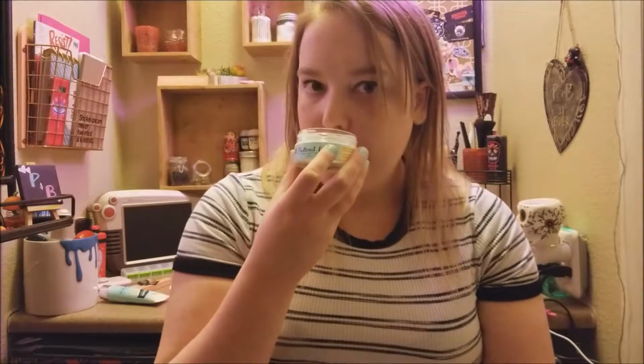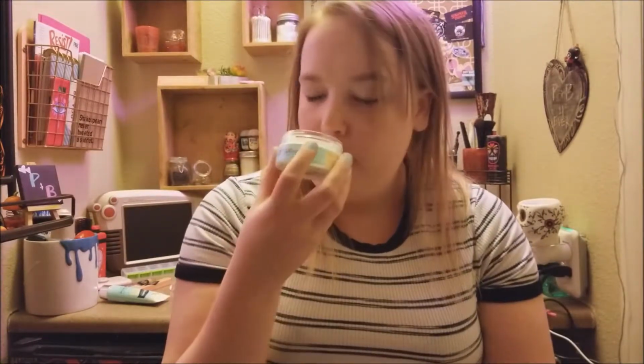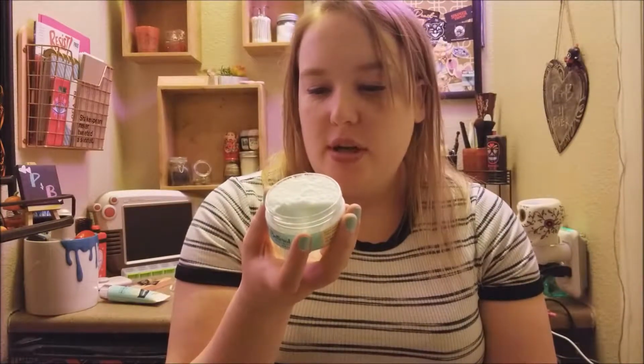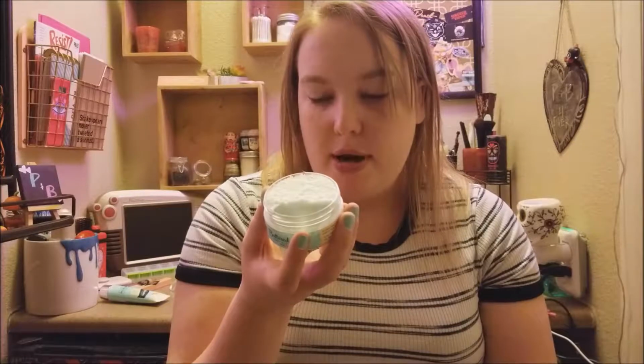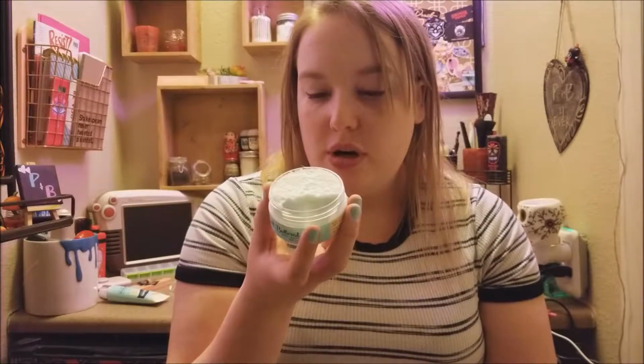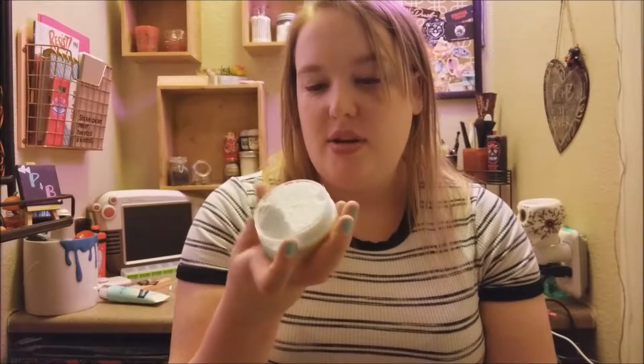Ready. See, this one is a lot stronger with the scent, which I kind of figured it would be, since it's the body butter. But it says, pamper yourself and feel luxurious with our rich and creamy body butter, enriched with shea butter, jojoba oil, coconut oil, and the luscious sugar cream scent is sweet and clean. Your skin will feel soft, rejuvenated, and silky smooth.